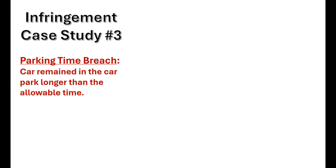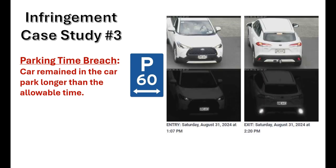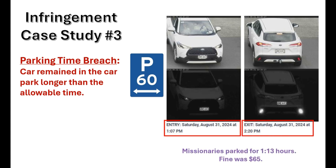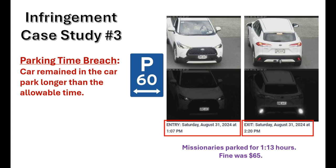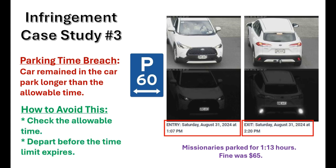Here's the final infringement we'll talk about. This blue sign with the P60 means that you can park for 60 minutes. But we get lots of parking violations, and we often see the surveillance photos showing when the missionaries entered and when they left, and it's pretty irrefutable. So in this case, the missionaries parked for 1 hour and 13 minutes, so they were 13 minutes over, and the fine was $65. So please be careful when you're parking. To avoid getting a parking infringement, check the allowable time and depart before the time limit expires.